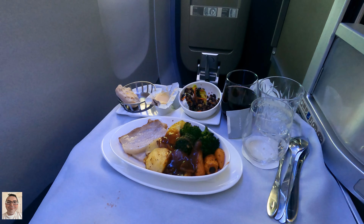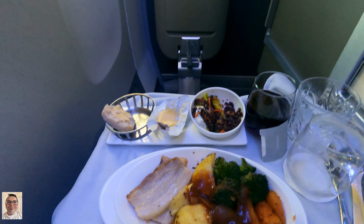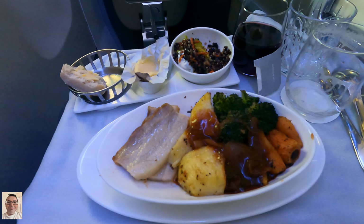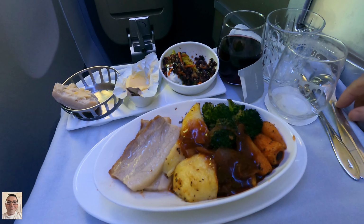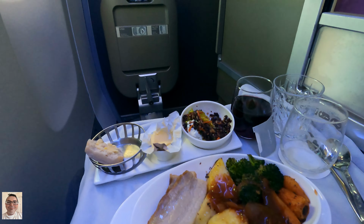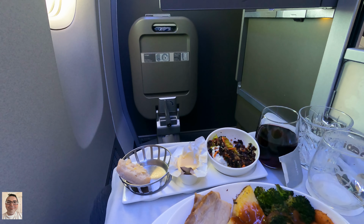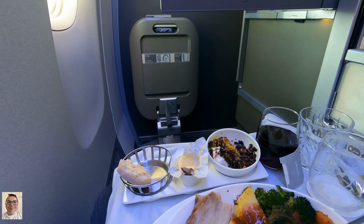Main course has arrived. Pork belly. Actually, that looks and smells, more importantly, delicious. Let's see what we can do, shall we? Roast potatoes, gravy. Pork belly, wow. Well, don't know where to start, really. Sounds good.